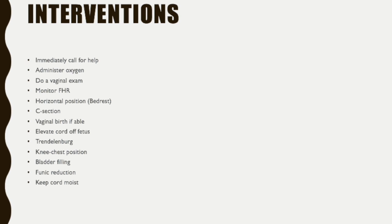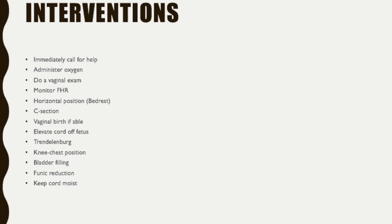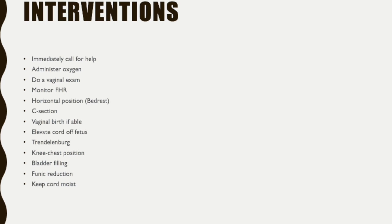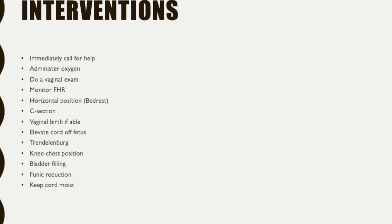Another method that has been used to treat cord prolapse is funic reduction, which is placing the cord back into the uterus by sliding it above the fetal presenting part. This is performed by placing the entire hand in the vagina and gently elevating the fetal head. The cord is then lightly elevated above the fetal head, preferably at its widest point, and replaced back into the uterus. The goal is that the cord should stay in the fetal nuchal region.